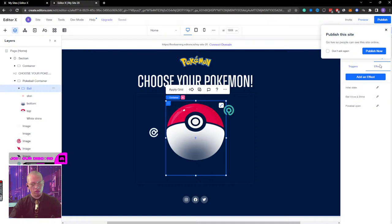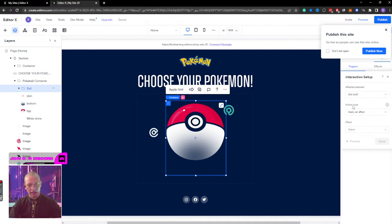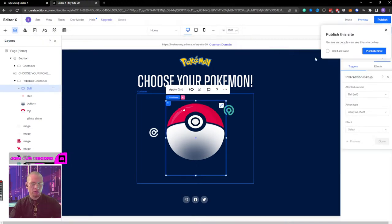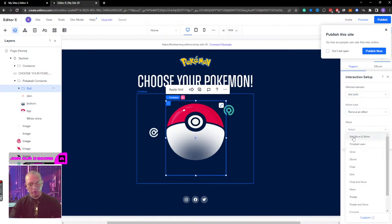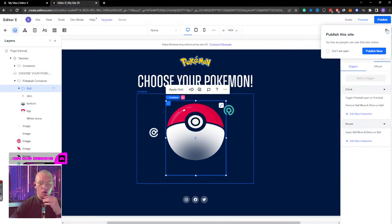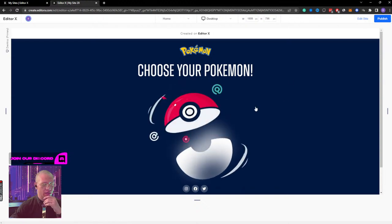And so this ball and shine, this is an effect that is on the ball container. And what I'm trying to do is when clicked, I want the affected element, which maybe is the ball itself, I want to remove an effect. Ah, which is the ball move and shine. Let's try this. It might take away too much, but let's go ahead and try this. Click. All right, there we go.